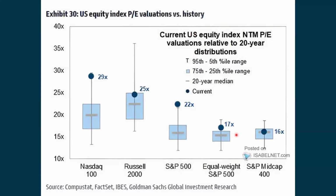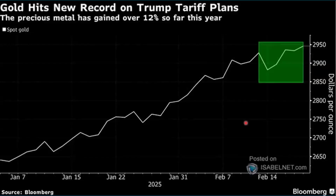So if you use this to make decisions, I don't. I just use this for informational purposes. You might want to double check some of these numbers to see if they line up with what you think. Then gold, it keeps going up right now.